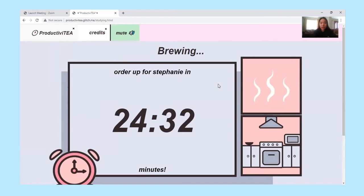Right now it's just counting down, but at the end of it, since we only selected one interval, it'll give you your 5-minute break, and it'll take you back to the screen where you choose what tea you want to brew. But if you selected multiple intervals, it'll keep going in the cycle of studying and taking breaks.